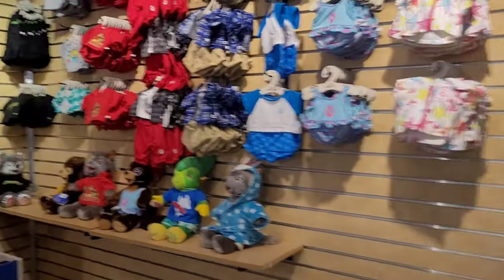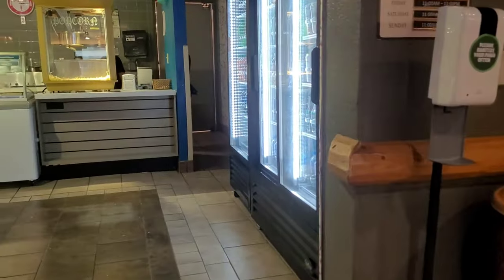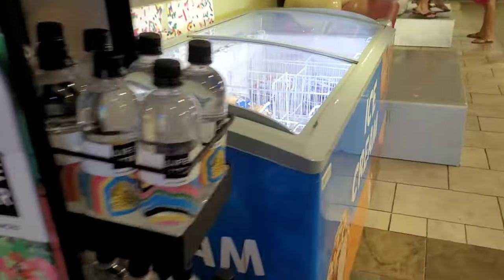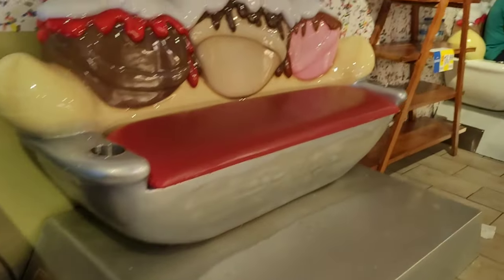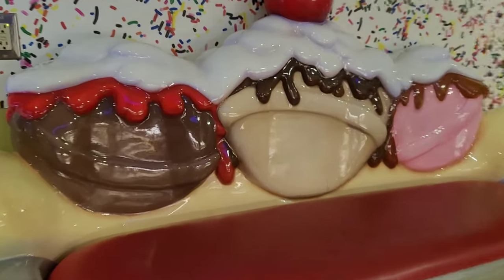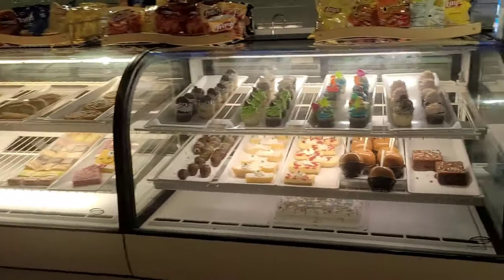The ice cream shop is now open, and I'm gonna try to come in here and record all the flavors. Everyone in here is staring at me, probably wondering why I'm recording, but look at this bench. The bench is pretty cool. It's like a nice leather seat and everything. Over here are all the ice creams and cupcakes and just everything, you know.